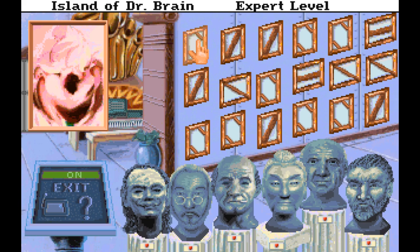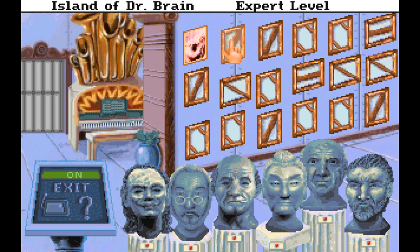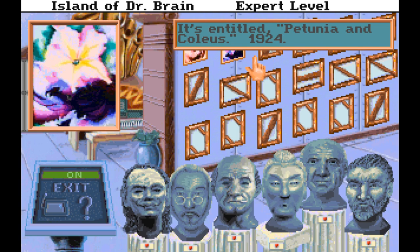Is that number 4, Georgia? That's correct. Georgia O'Keeffe. Black Iris the Second. How about this one? I'm not going to lie to you, that looks like the same style to me. So your answer is Georgia O'Keeffe. Correct. Petunia and Coleus.